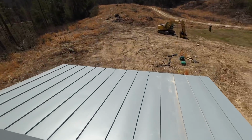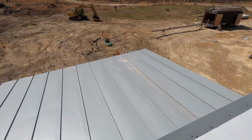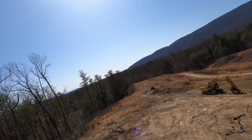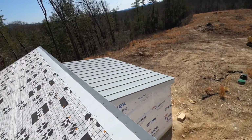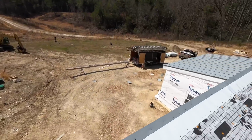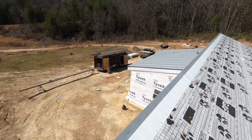So on this one, you can see where they've already run the seam on all of it. Nice metal roof. Should outlast me. I am tickled. I love it. I absolutely love it. That gray contrast with the white pops real nice.